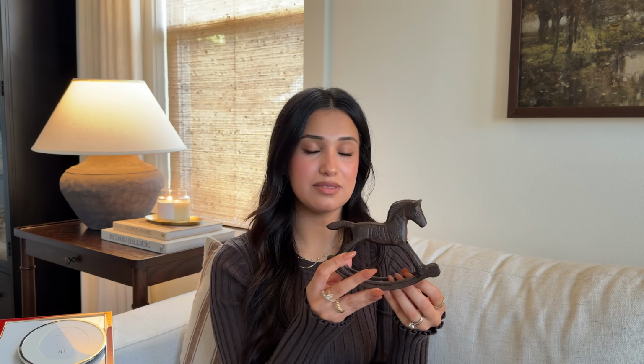Next up from Amazon is this iron rocking horse. I've seen the iron rocking horse ornaments, the figurines, the art for Christmas, and I really love that trend. I think it's so cute. I don't know why specifically the rocking horse, but it is very cute for Christmas and I really wanted one this year. I searched deep for one like this and I finally found one on Amazon. My kids love it and they keep stealing it from me, so this is probably gonna rest on my coffee table on a book and it is just so cute. Also fits into that Ralph Lauren trend if you are interested in that.